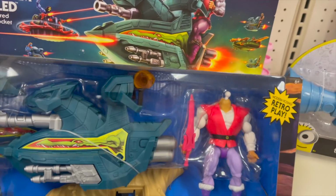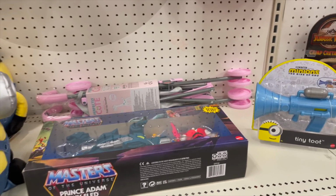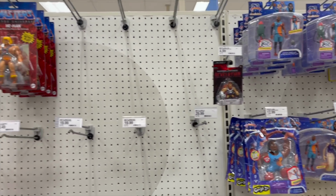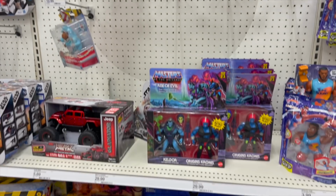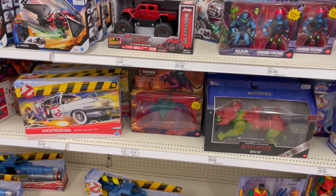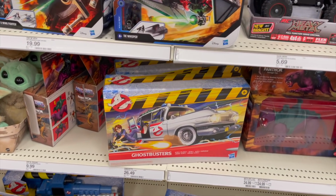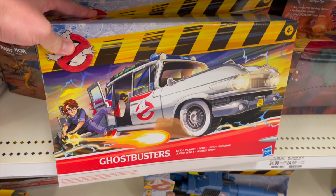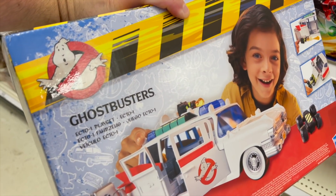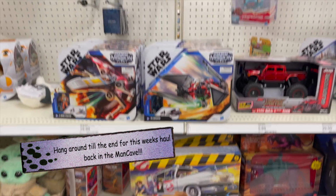Oh man, got a man down right here. Prince Adam had better days. Got a Revelation Fisto up there. Battle Cat, Revelation, Panther. The Ghostbusters car there. Which I have all four of these Ghostbusters now. I kind of wonder, like, should I get the car? I don't know if that goes with those or not.